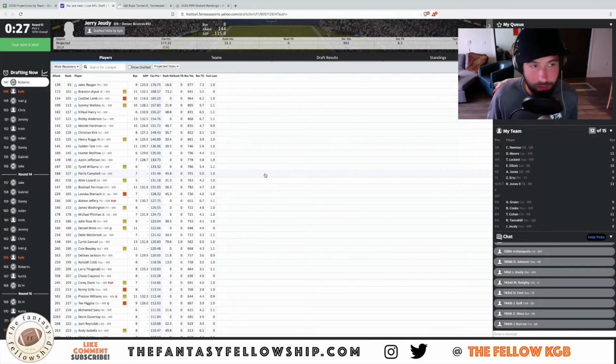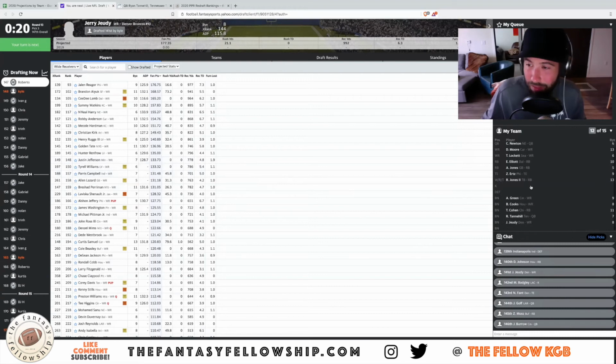I know Courtland Sutton's the 50-50 ball guy, and Lock's not afraid to throw those. But I think Jerry Jeudy might have the potential to hit 50, 60 receptions this year and just keep growing as he gets developed into the season.